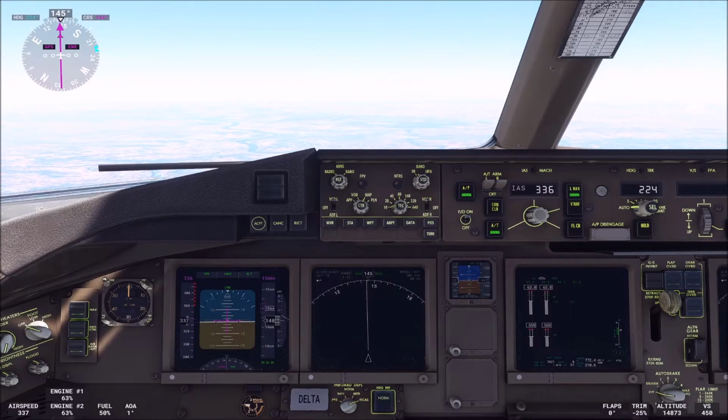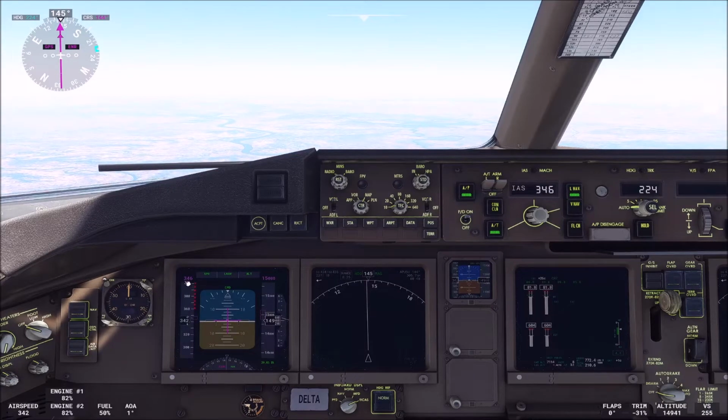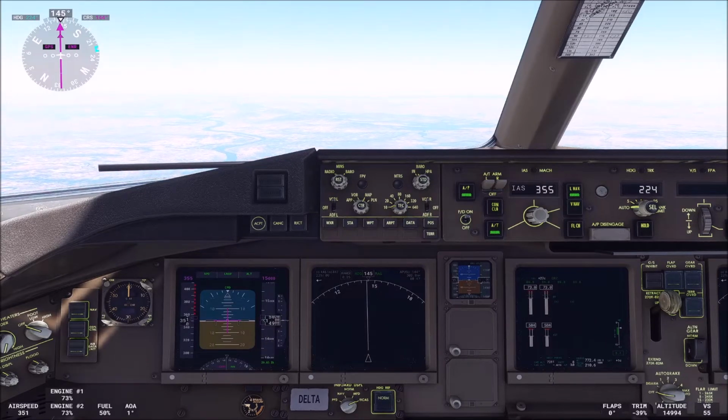And let us increase our speed a little bit till maximum speed. Yeah, we see it here, for instance. Okay, these pink numbers, and also we see it here, and also we see it on the PFD here. 360, we will have alarm. For instance, let us test this one. Let us test the alarm sound. 355, at 361 we will hear something.